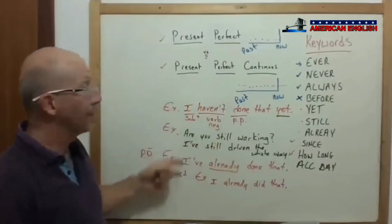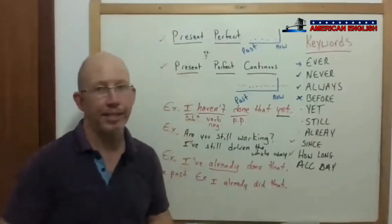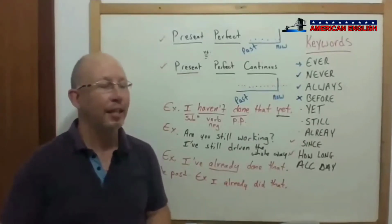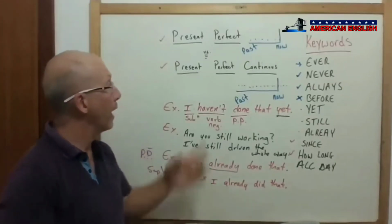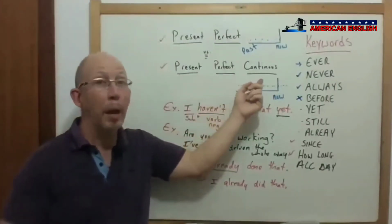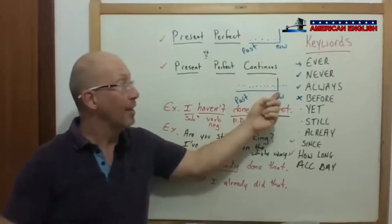And what a lot of people want, because they're not used to using present perfect, is, can I use the simple past? Well, yeah, in some of these situations, you can use just the simple past. You don't have to use the present perfect form. But when it's present perfect continuous, most of the time, because it's still happening, you can't use the simple past.